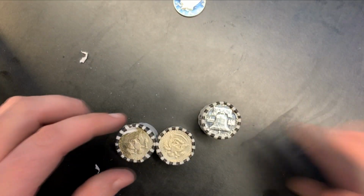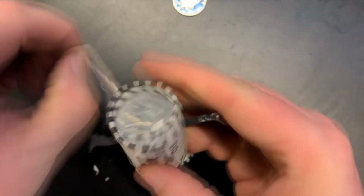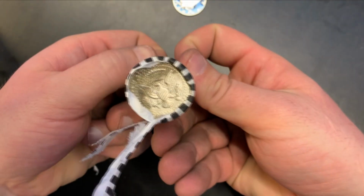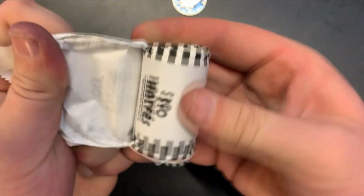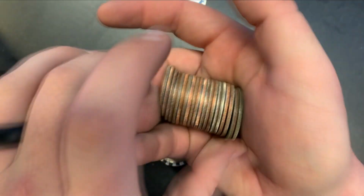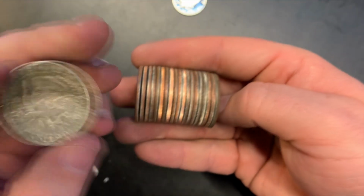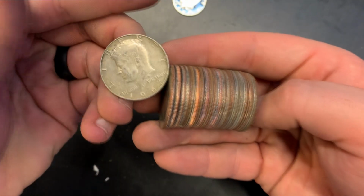I'll check back if there's any other goodies that are hiding at the end off camera. All right, so another silver here on this end, probably a 40% based on what I'm looking at. It is. Looks like there's one other silver in here too. So we'll go with that ender, a 1967.